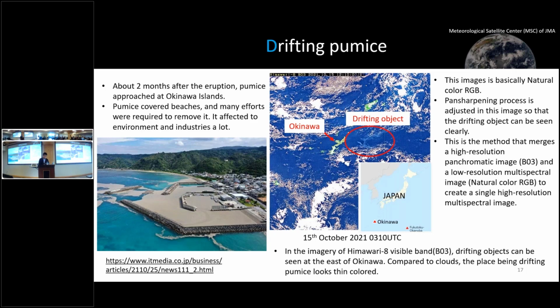The left-hand image shows a covered beach and sea. This picture. The gray areas are pumice. As you can see, a very huge area was covered, and you can guess much effort was needed to remove them. We used RGB composite to observe pumice then.